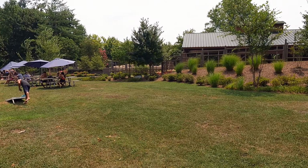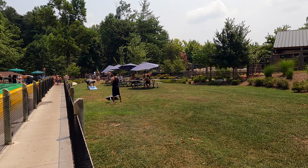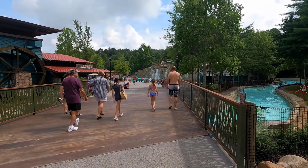So over to the side of this they have this pavilion and again some more picnic tables and cornhole that you can come out and relax.